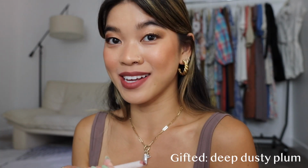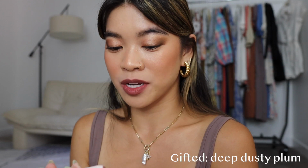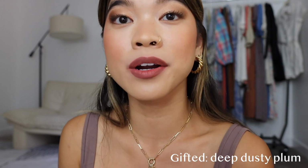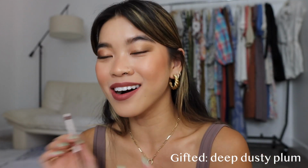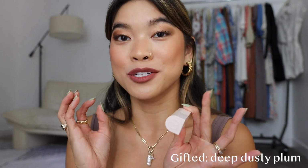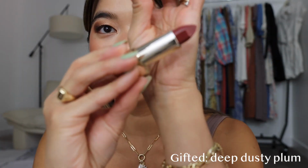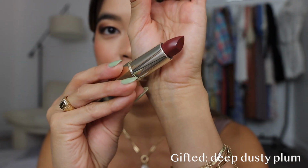Woo! That is actually gorgeous. I really wasn't sure if this one was gonna work for me because it's a lot darker, but I think that's so pretty. Oh, I don't know how Selena did it, but every single shade is so good. This is the lipstick and she is bold and beautiful.